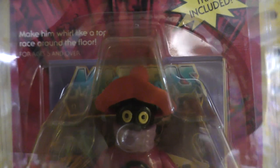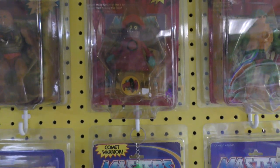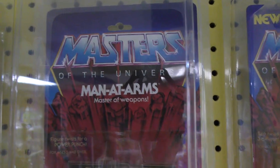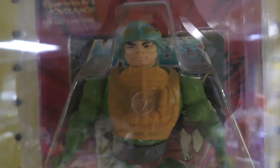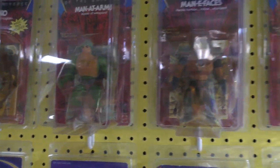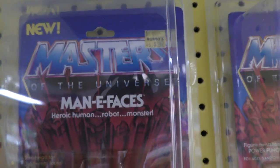There was only a couple of characters from the cartoon that were useful, honestly. Even Battle Cat wasn't very useful. Even Man-at-Arms wasn't very useful. And if you read the comic, Man-at-Arms was like Dr. Frankenstein. Guy was scary. Experimented on people. Seriously, check it out. Orko and Ram Man are the two that were the most useful in the original Filmation cartoon.